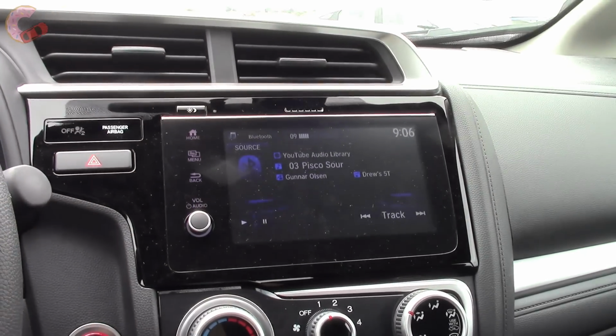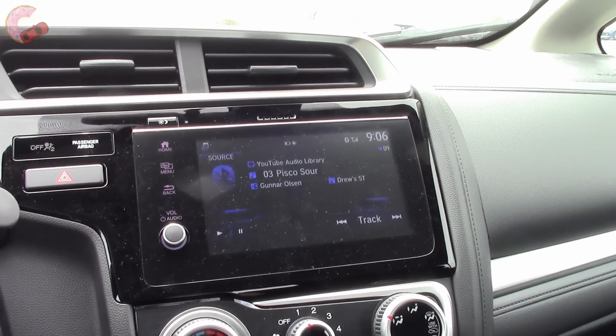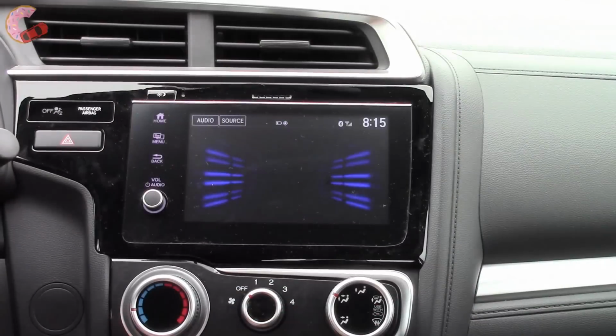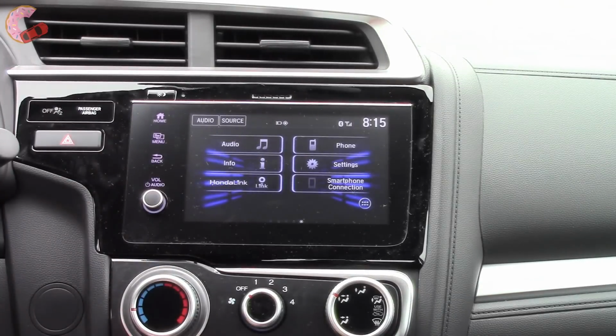I have to admit, that sounds a lot better than you'd expect for the price tag. Now let's go ahead and click through the HondaLink system. This is the home screen, and this year the volume knob has been brought back.